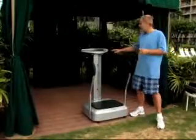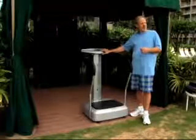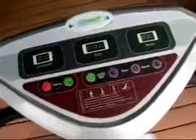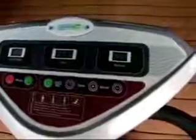And all the settings are right here on the top. The on and off button is here, so you have access to that immediately if you need to turn it off. You also have a plus sign and a negative sign on the console to increase or decrease the number of vibrations per second, so you can find your own level.